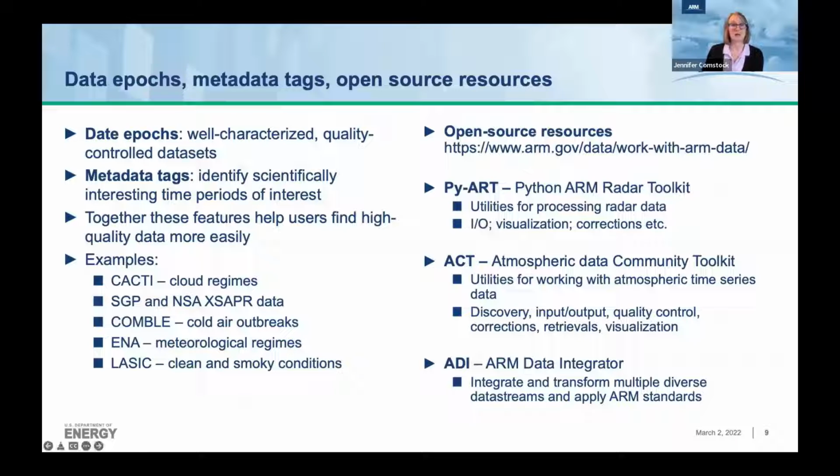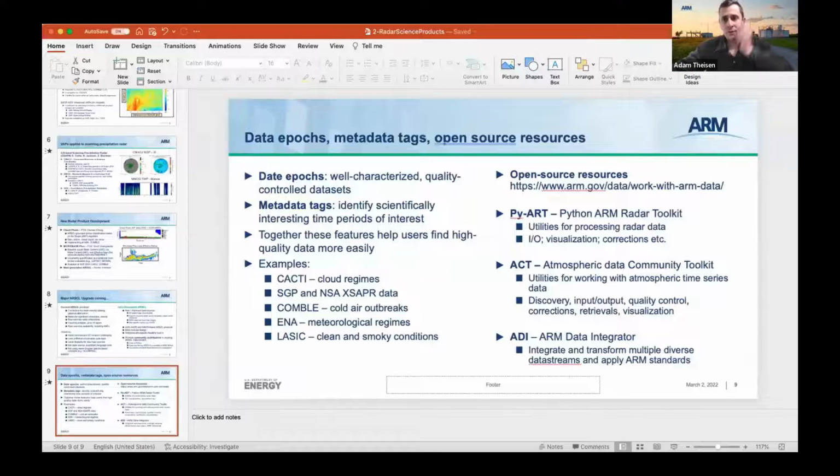So that is it. So I'll open it up for questions. Any of these topics? Thanks, Jennifer. Any questions?